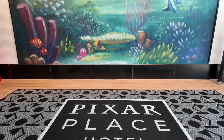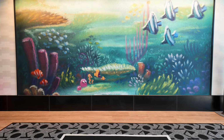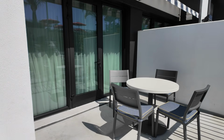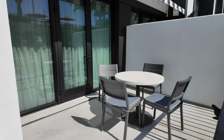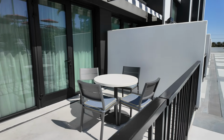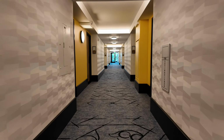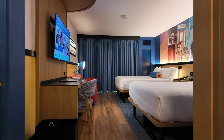There are 4 different categories of rooms. There's standard view, premium view rooms, club level options, and some 1, 2, and even 3 bedroom suites for families who need more space. Let's check out the most common and the most budget-friendly, the standard view room.